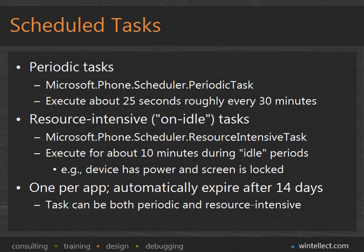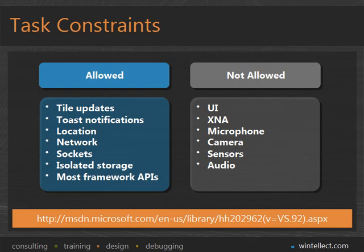Microsoft designed the resource-intensive task with the idea that a lot of us plug our phone in at night to charge up. We may even plug it into the PC. And that would be a perfect time to perform resource-intensive background chores, like connect to a server to do heavy synchronization of content or something like that. So your choice is between a periodic task or a resource-intensive task. An application can only register one background task, but that one background task, as you'll see in a moment, can be both a periodic task and a resource-intensive task.